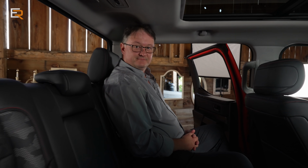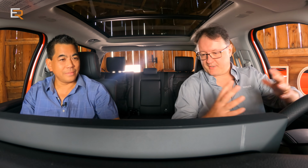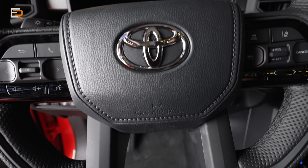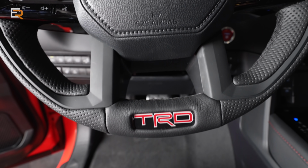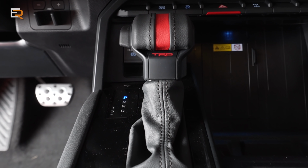All right, let's have a look at the front. Brand new interior, very spacious, very well laid out. This is a TRD Pro. We have a specific TRD steering wheel with some red inlays. We have a specific TRD gear knob.